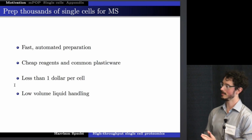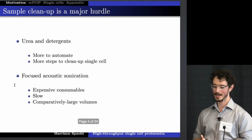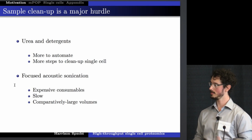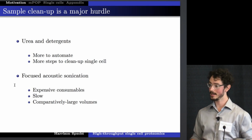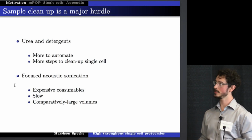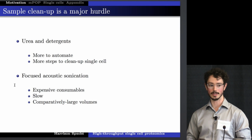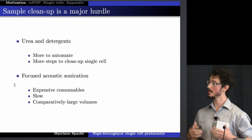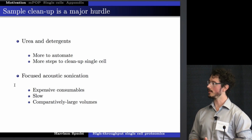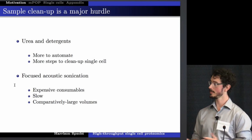Again, a slide that I think we've seen a little bit before is that some of the ways that we commonly prepare proteomes for analysis by bottom-up mass spectrometry may get in the way, may be harder to do than other ways. I'm going to talk about urea and detergents in particular because there's more to automate there. Maybe that's a hurdle. There's more steps to clean up, certainly, and I personally can't even start to conceptualize how to clean up urea and remove some of these chemicals that we might use to break open and fully solubilize these single cells before we inject it into a mass spectrometer.